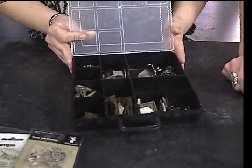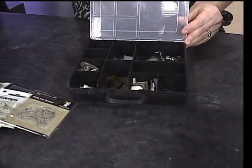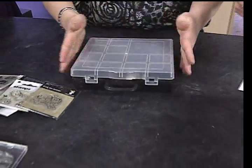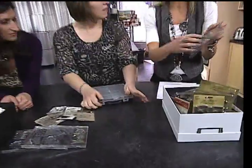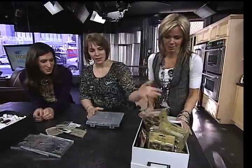I got this container at the dollar store. It's in the men's hardware aisle. A wonderful find. I use it everywhere, instead of having 20 open packages where they've all fallen to the bottom. And the packaging always hurts. You always end up cutting yourself on that packaging.